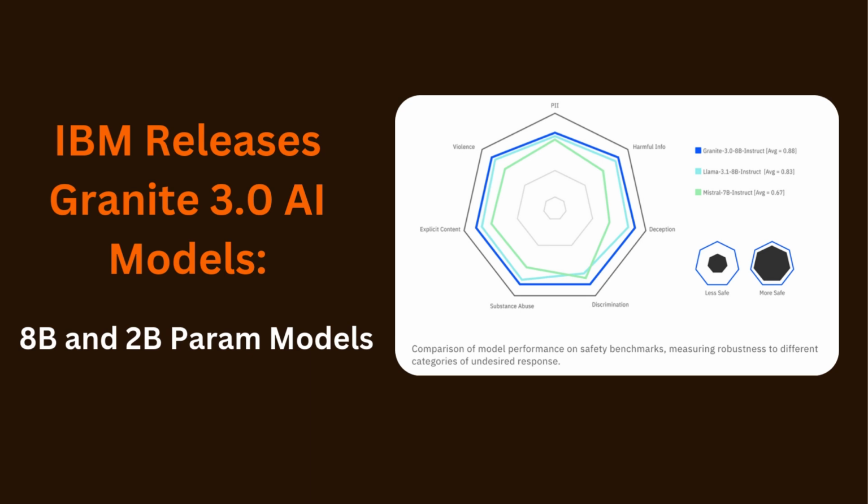High-quality, diverse data sets, and they've worked hard to minimize bias. They even offer legal indemnity. Wow, they're putting their money where their mouth is. They're confident in their process, and that's huge for businesses worried about legal risks.